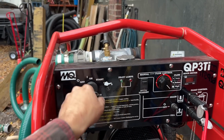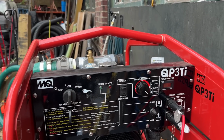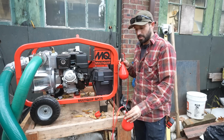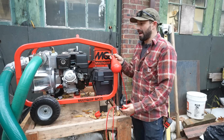And then if you put this on auto mode, you've got pilot lamps that will tell you your status so that you know that your system is ready to go when your floats go. So let me show you how the floats work. The system uses 2 floats, which I think is really cool. Basically one at the bottom, which would be very close to your suction port, and one at the top, so you know when to kick the system on and know that there's actually enough water to merit using this thing.